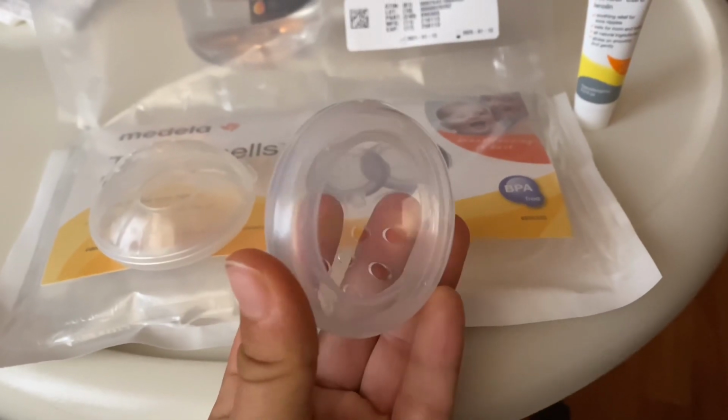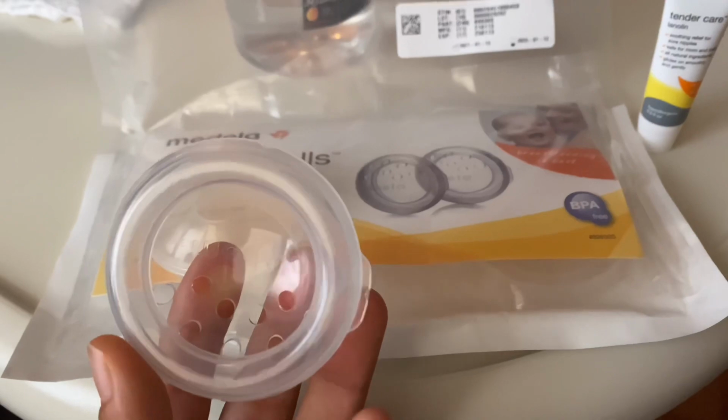I put ice packs on it. I put a washcloth. I also used nipple shields, which I mentioned in my vlog as well. The lactation consultant suggested them, and they weren't my favorite. I will do a whole breastfeeding in the first few weeks video, because breastfeeding an older baby and breastfeeding a newborn is a totally different ball game, and I myself forgot how different it is.